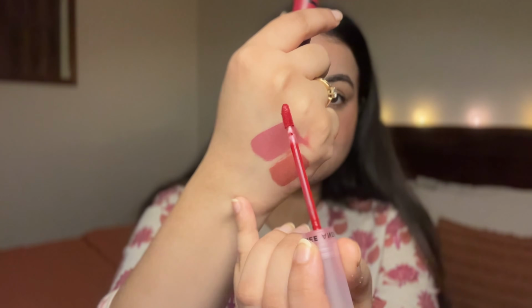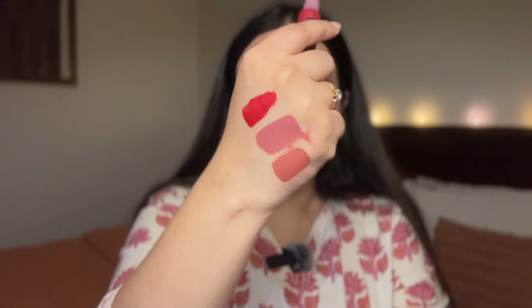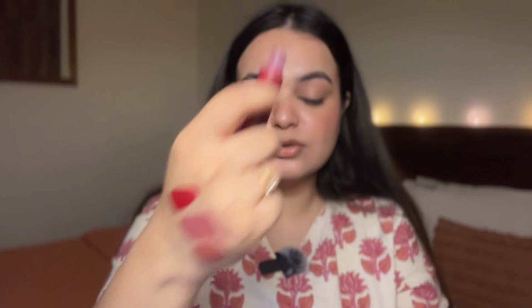Then of course we have Fay Beauty, and they have recently launched some red lipsticks, and this particular shade has blown my mind. It is just the perfect red lip color. I'm gonna put it on my hand right here for you. It is called Tease, and this is how it looks. It's not too cool, it's not too warm, and it looks perfect.